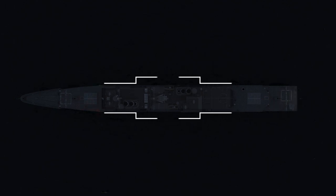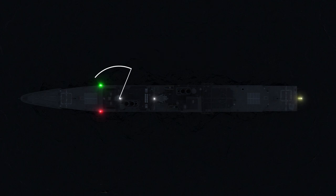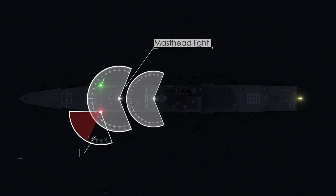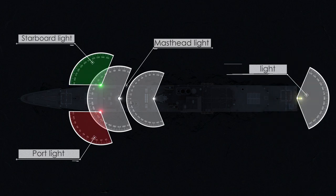Rule 21. Lights and shapes definitions. Lights and shapes must follow certain specifications: arc of visibility, range, and colour. A vessel must be able to be seen from all angles, and so the total of the arcs on a ship equal 360 degrees.